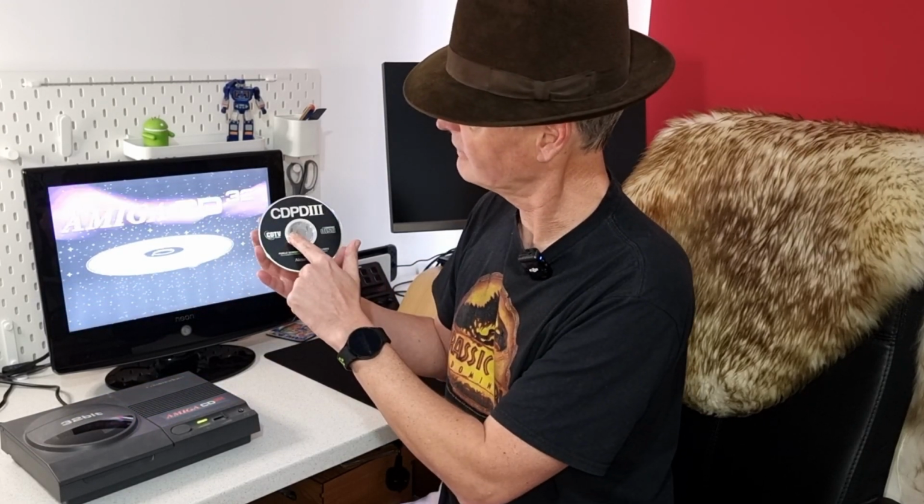Just for testing, we have this compilation disc here. As you may be able to see, this is actually a CDTV disc, but it does work. All the CDTV stuff works. I believe all of it works. Pretty much all of it works. The same sort of backwards compatibility you'd have between a 1200 and a 500 you get between this and the CDTV. So let's see if the disk drive works.